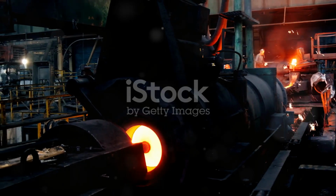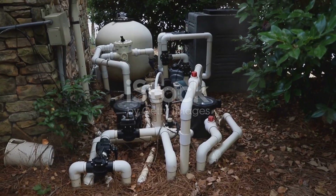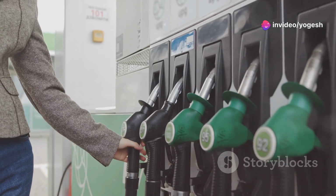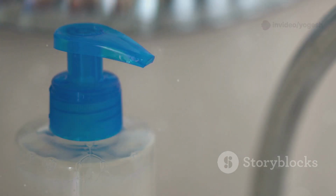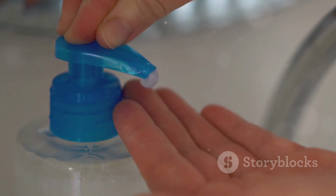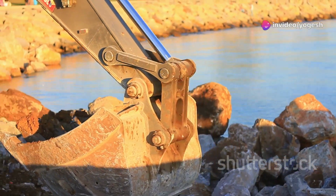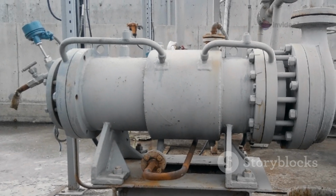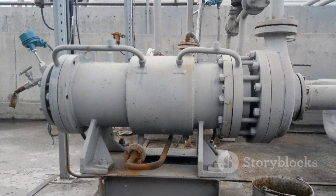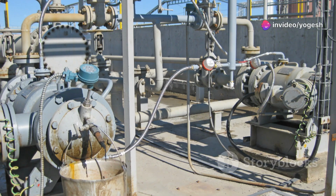Let's spot these pumps in action. Pool pumps, fountains, and sump pumps all use centrifugal pumps to move lots of water with ease. At the gas station, a positive displacement pump delivers every drop of fuel with precision. Soap dispensers? Tiny PD pumps in action. Hydraulic excavators rely on PD pumps for powerful, controlled movement. Centrifugal pumps handle the big, continuous jobs. PD pumps take on the precise, high-pressure tasks. Next time you see water flowing or a machine moving, think about the pump behind it. Pumps are everywhere, once you know what to look for.